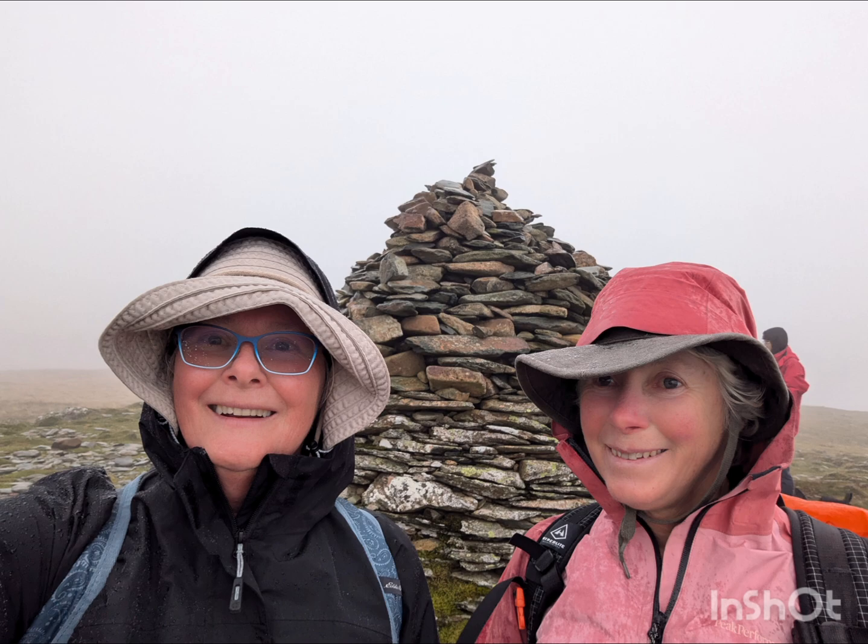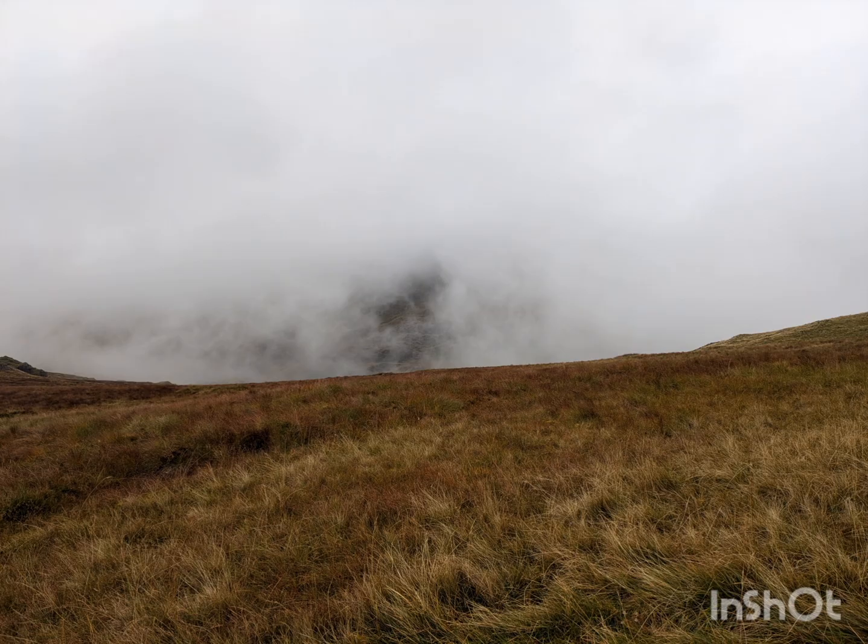At this point, the rain began and the clouds closed in as we walked the ridgeline towards Maiden Moor and Catbell summits.